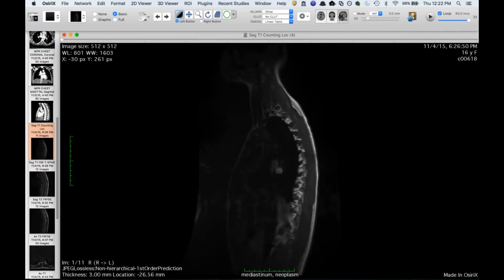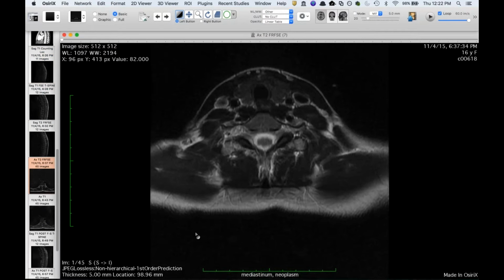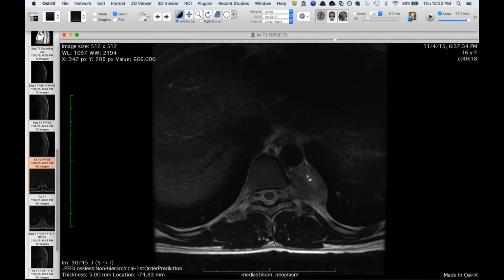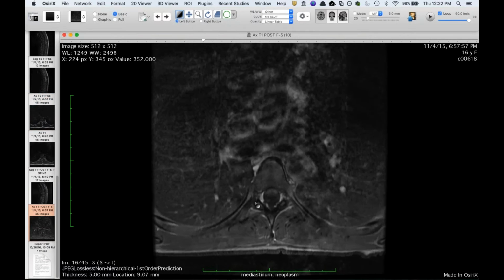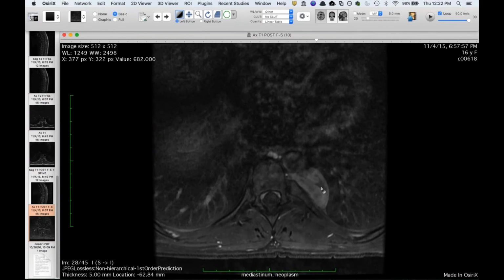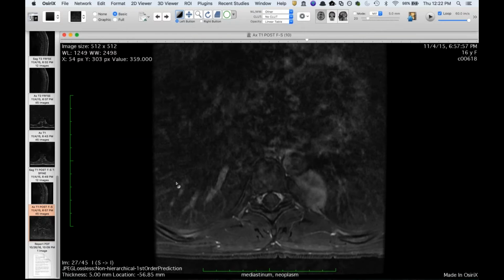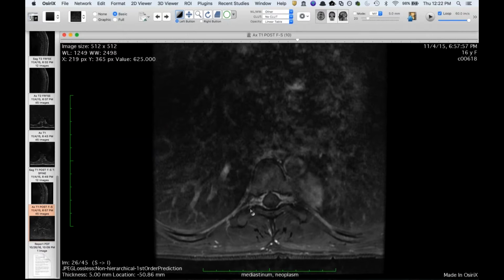And then she underwent MR, and I'll just quickly show the MR. You can see that it has some fluid elements in it, and it does enhance pretty avidly after administration of contrast. So they took this out, and this did turn out to be a ganglioneuroma. So it's a very good age range for that, and a good look for that.